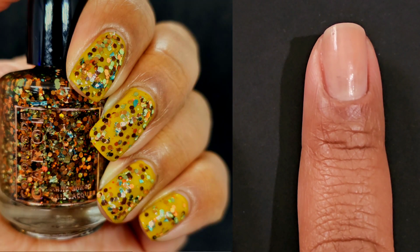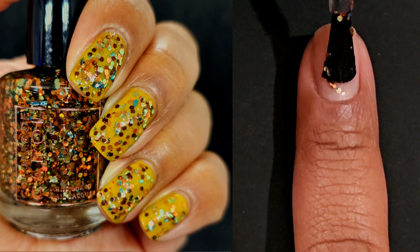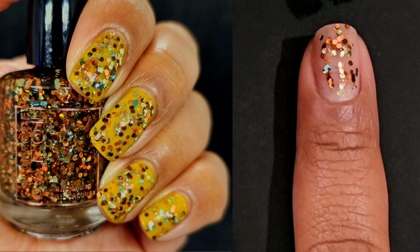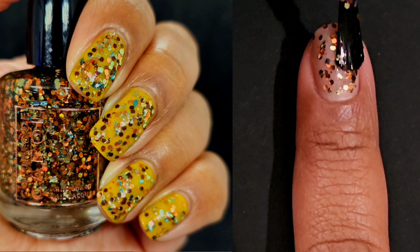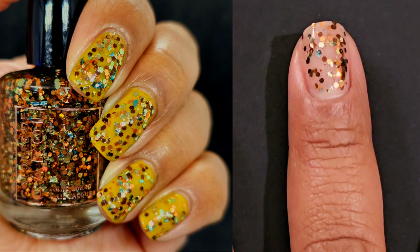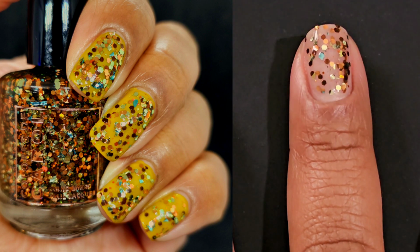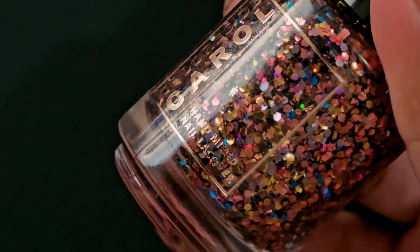So next one is Cinnabar, and yes, Cinnabar is a warm combination of metallic glitters that pair perfectly with every fall shade. Of course, I kind of only wore mine with Branch Out and Spice and Nice and Pumpkin Soup.